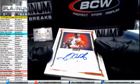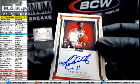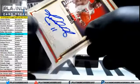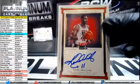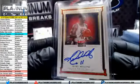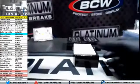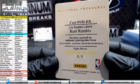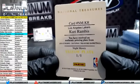The Mailman delivers USA Auto to 25. Utah Jazz. I shouldn't say Utah Jazz because he could be something else on the checklist, but I'm going to guess Utah Jazz. And wow, another 101. 14-15 NT Buckets. Kurt Rambis for the Lakers.